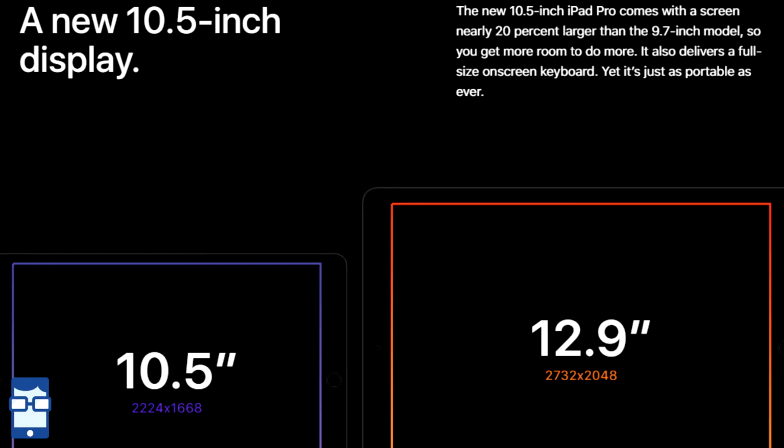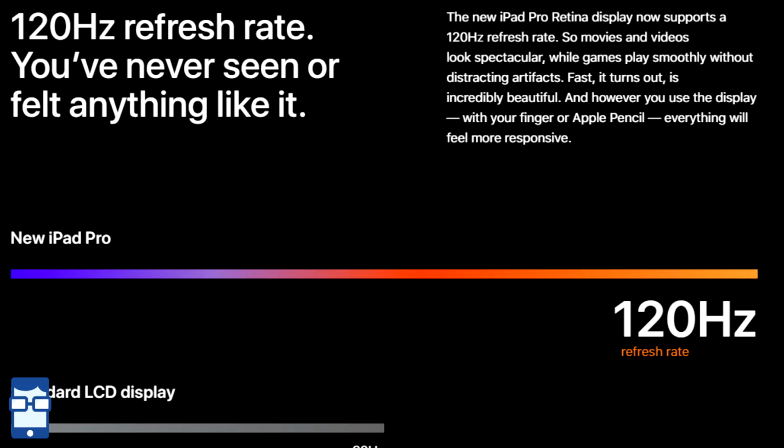What's new? A new 10.5 inch screen which has a new Retina display and a new refresh rate of 120 Hz from the standard 60 Hz. And because of this new refresh rate, Apple says that you can enjoy playing games and watching videos at a higher quality.